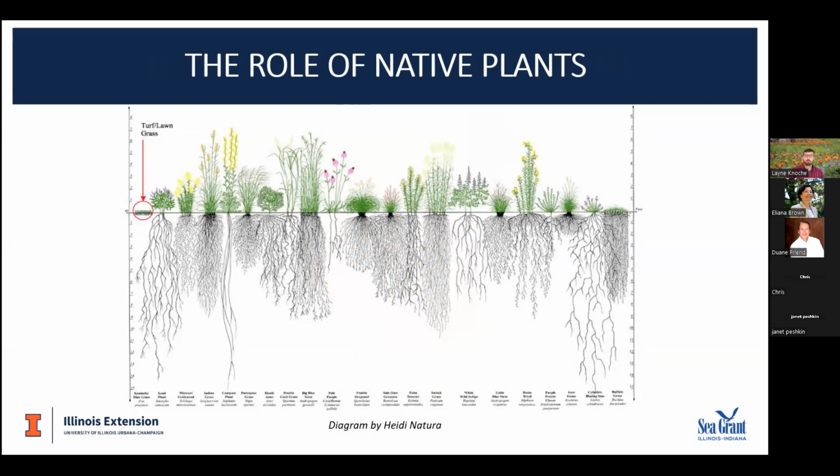With development, we have lots of those impervious surfaces that we just defined, and we also have a lot of lawn. And lawn, on average, has root systems that are only 2 or 3 inches in depth, as opposed to these native plant root systems, which can go down 15 feet.